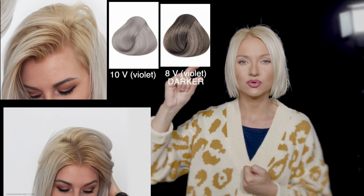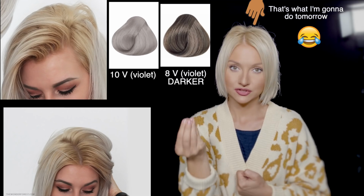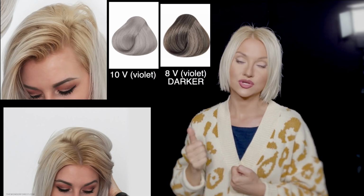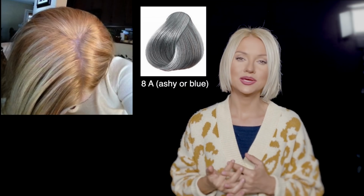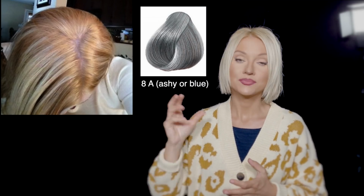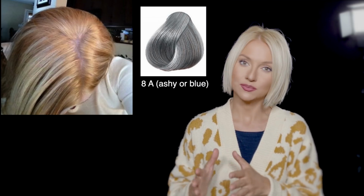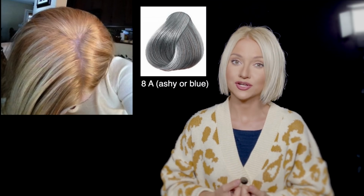For this purpose, I recommend getting a toner one or two tones darker with a purple undertone. This way it can cover and kill those warm, yellow roots. If you have orangey roots, you have to pick something with a blue undertone, like a toner, demi-permanent or semi-permanent hair color with a blue or ashy undertone. It's not an easy thing, especially if you do it by yourself, but it can be done. Let me know in the comments and I'm gonna do more videos about this.